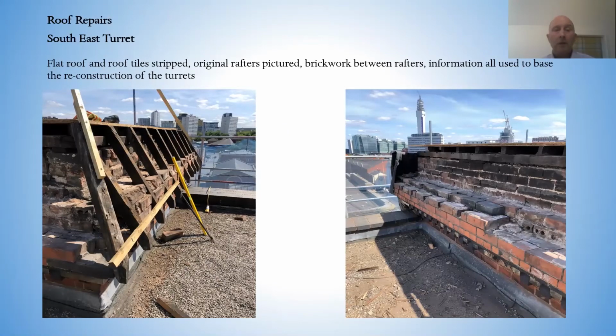So this is the southeast turret. On the left there, you can see the roof structure as we found it. The flat roof at the top was a basic mineral felt, and there were plain tiles on the roof slopes. You can see the rafters and the hip rafters. When you come to look at the later slides, you'll see a difference in size on the timber roof structure. So to me, the turret roof structure as we found it looks quite flimsy.